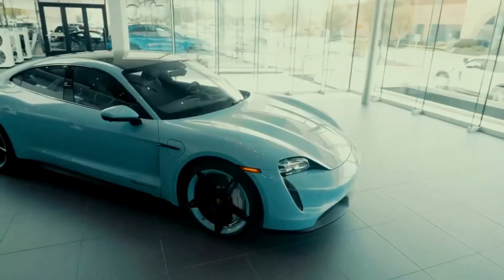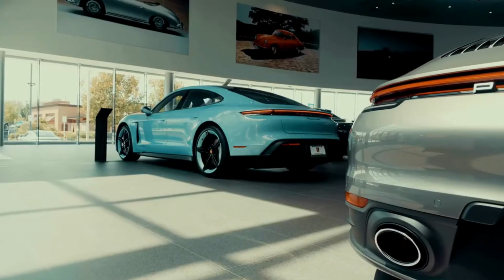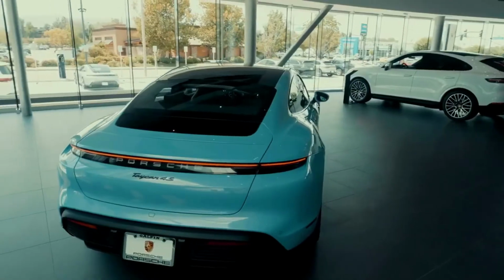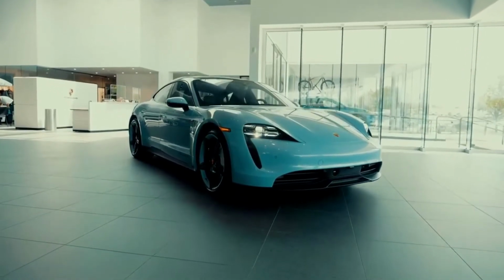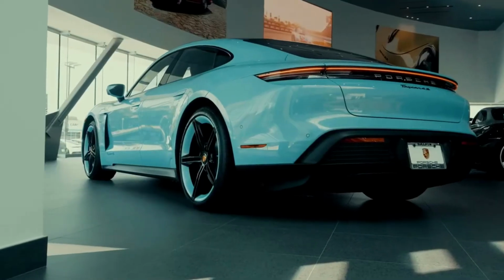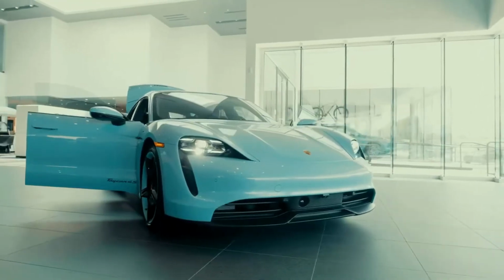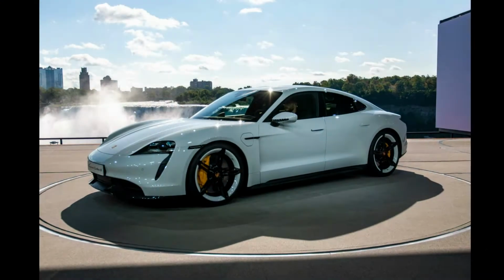The front features 4-point LED daytime running headlamps. The car has a short notchback-style boot lid at the rear, housing a full-width light band serving as taillights and turn signals and providing access to one of 2 luggage compartments. The other compartment is under the bonnet, with a claimed capacity of nearly 100 liters. The Taycan Turbo and Turbo S models include carbon fiber trim and 20-inch wheels.